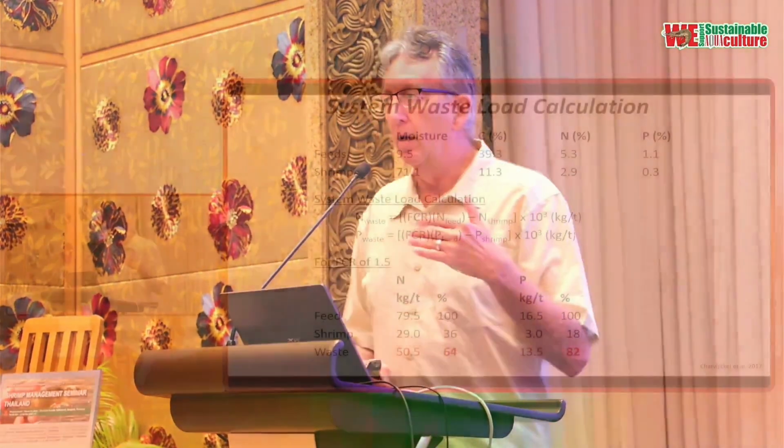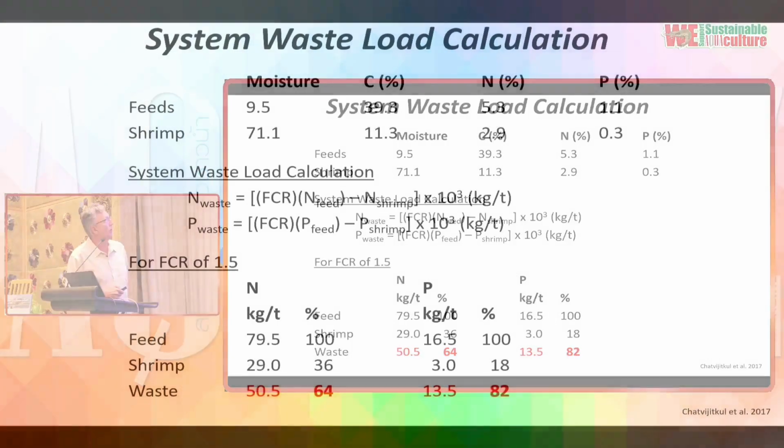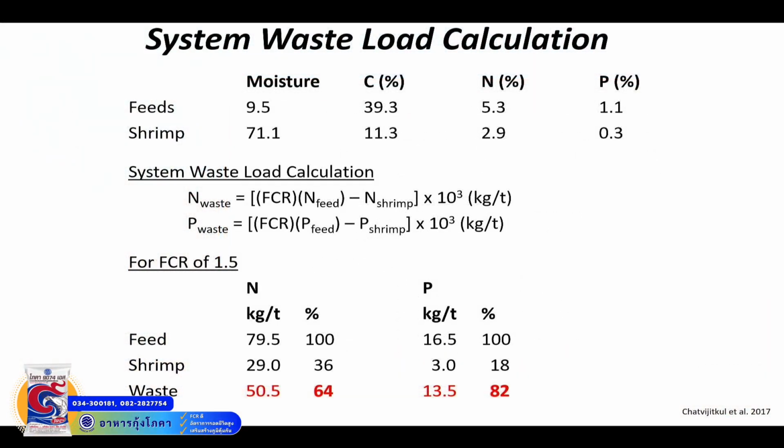If we look at this in a little bit more detail, we can actually calculate how many nutrients are going into a pond, and it's pretty straightforward. Up here is a calculation for a feed that has about 32% protein, and this is a typical composition of shrimp that are harvested. We can use these formulas to determine the waste loading of nitrogen and phosphorus into the pond as a function of the feed conversion, okay? So it's feed conversion times the nitrogen in the feed minus the nitrogen in the shrimp, and that'll give us the kilograms per ton. I've gone through that calculation assuming a feed conversion of 1.5, and you can put your own number in there if you want.